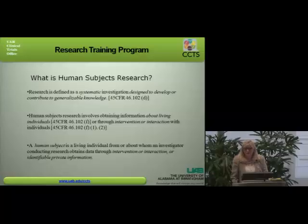Now, once you have determined that your project is research rather than QI or QA, then is it human subjects research? A lot of times we see projects here where they're obtaining data about an institution, maybe another hospital. How many patients did you admit last year? Do you have policies about admission procedures? Do you have a discharge planner? So these would be an institutional level questionnaire.